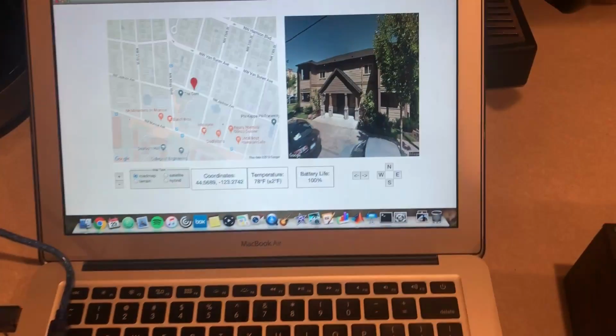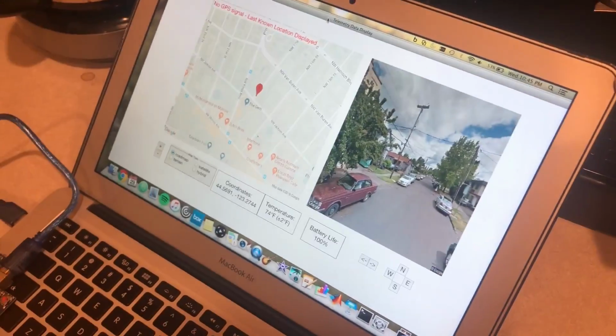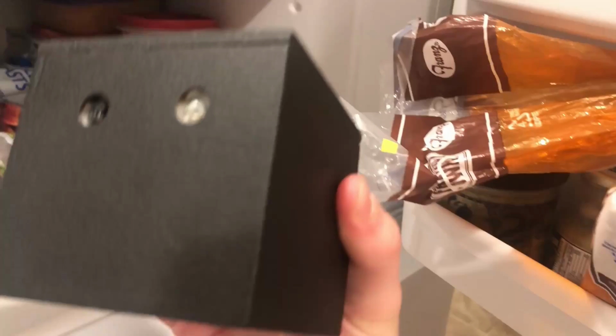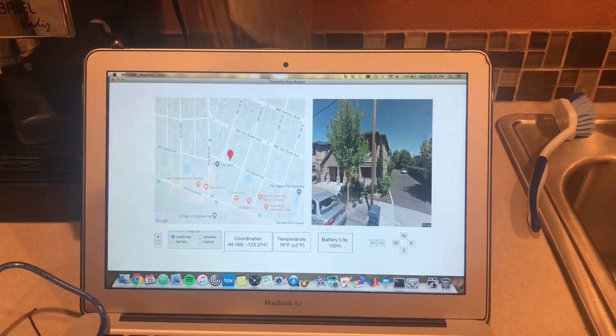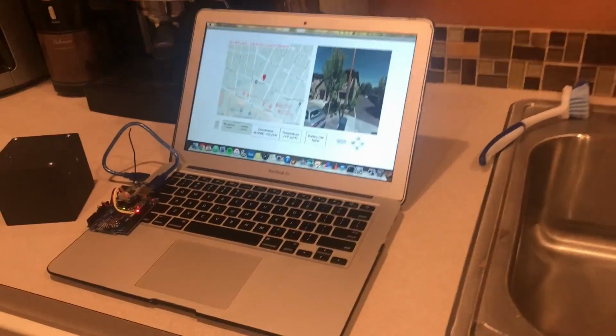The second requirement is that it must be able to function in extreme cold or hot environments. Here we see the system being placed in a freezer that is approximately negative 10 degrees Celsius. Once we take the system out of the freezer, it continues to function normally. Similarly, we put the system into an oven operating at 85 degrees Celsius. Once we take the system out, it still functions as it had before.